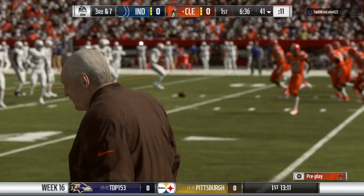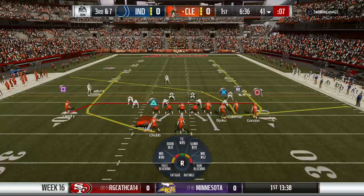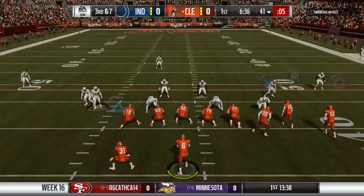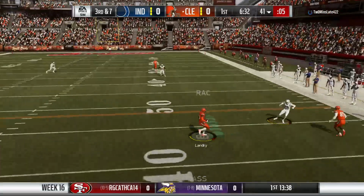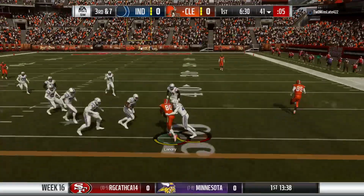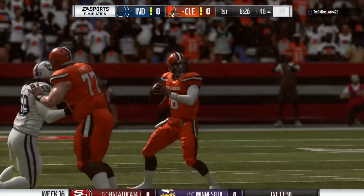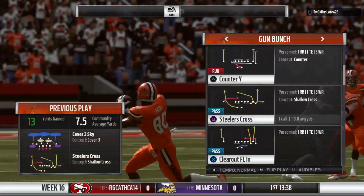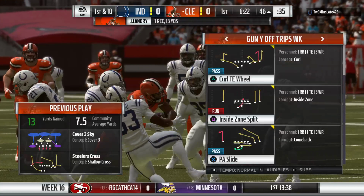They head to the line facing a 3rd and 7 following the incompletion on 2nd down. All right, here we go. From the gun, Mayfield. Going back to Landry. This time he's got him, complete. And he'll be taken down, but not before he gets into enemy territory. 13 yards to pick up there. Good for a Cleveland first.